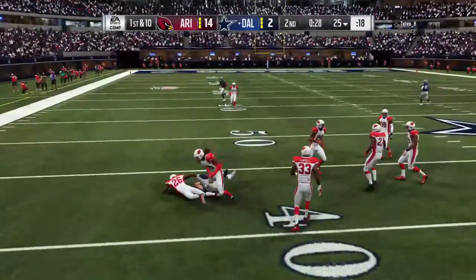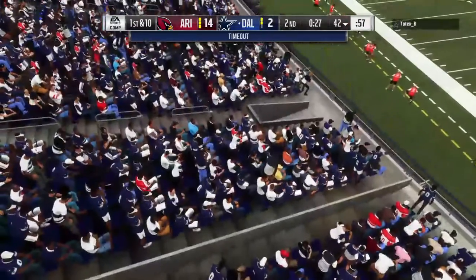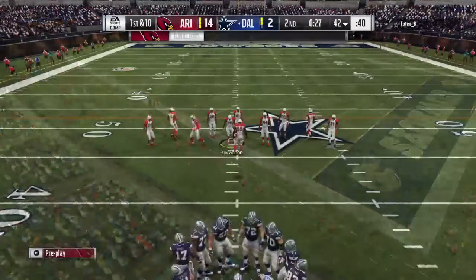He's got his man on the crossing route. And now we won't see a play on first down. We're going to get a timeout instead, as they'll stop it with 27 seconds remaining here in the second quarter.